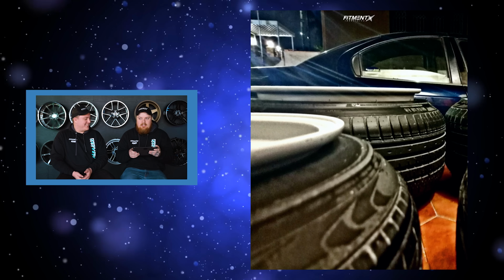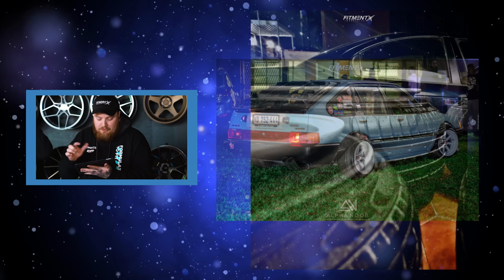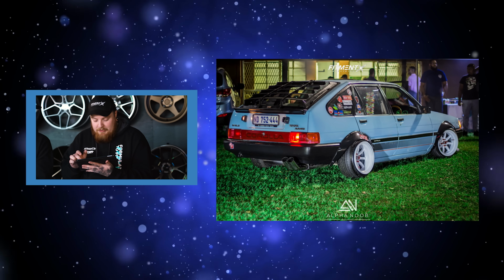I have a 215 on 9.5. Well, the louvers are dope. Louvers. This car is dope. This is a very specific taste.